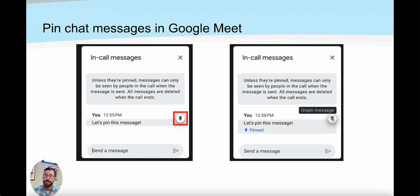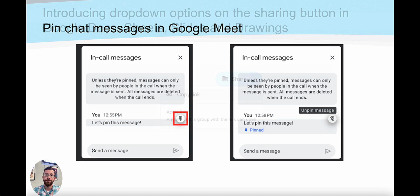So meeting participants can pin and unpin their own messages, but hosts can control everything and unpin anybody's messages. So this could be a great way to bring up that really important information to the top of the chat window.